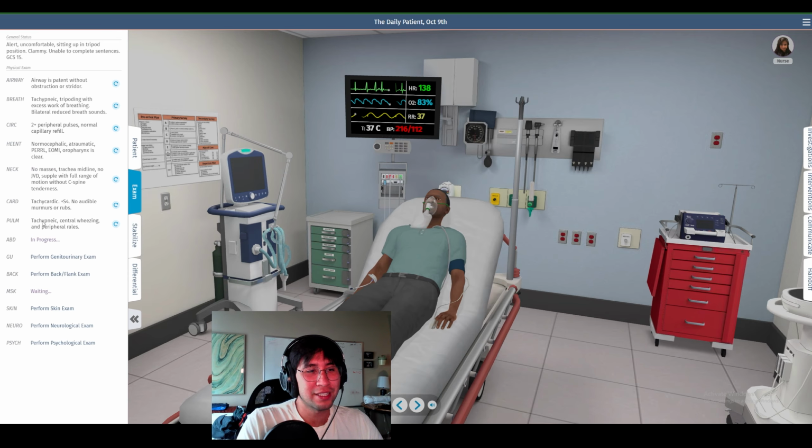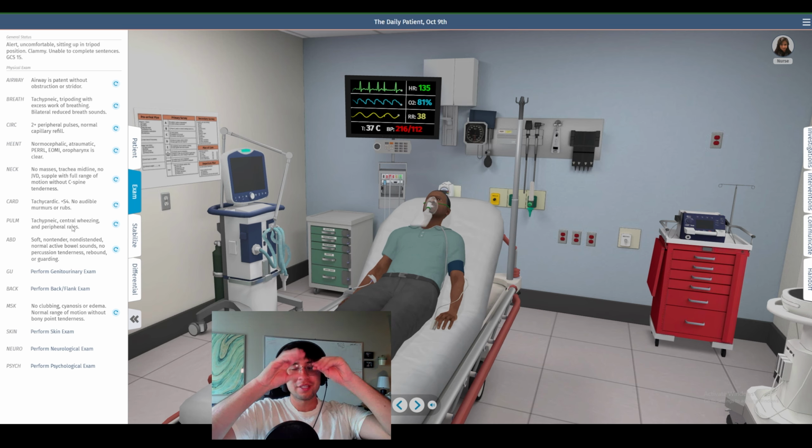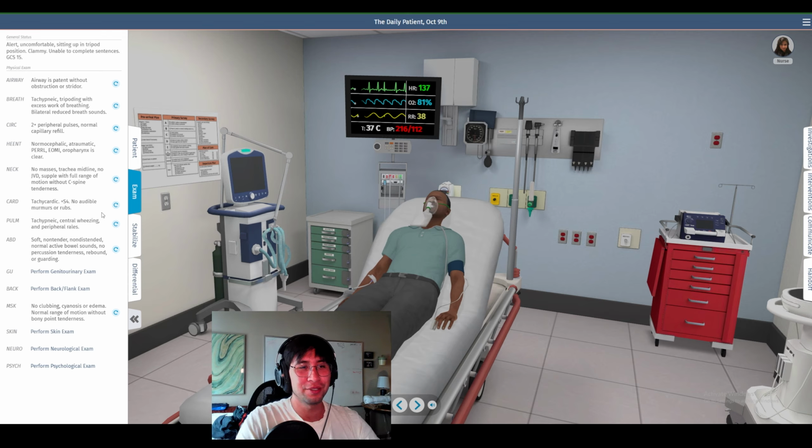He's breathing fast. That's tachypnic. There's wheezing, so the lung vessels are all a little closed. The lung is like a big tube that goes into little balloons called alveoli, and the alveoli can get crumpled up. The tube, the bronchus, can get clogged, can get a little closed. This guy's probably a smoker. Been doing this for a while.